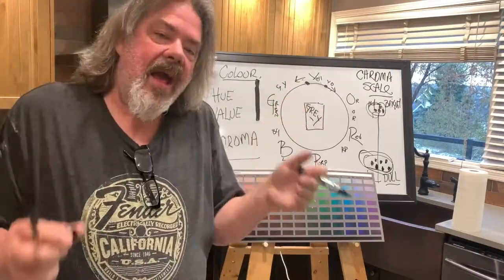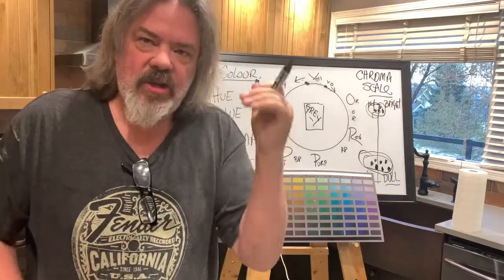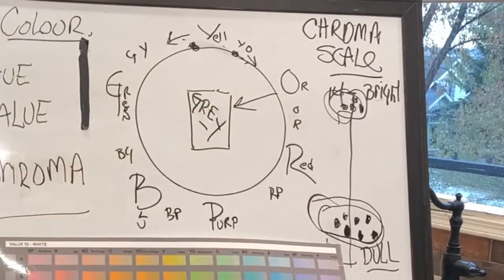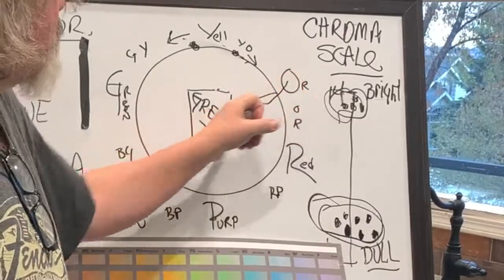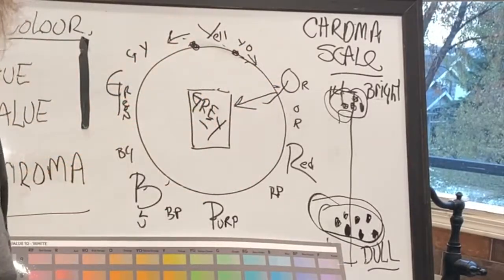Watch this. Every time you mix two colors together, the resulting color is a dulled version of the first two colors. Meaning, as you come in on the color wheel, everything gets grayer. If you mix opposite colors together, you make gray. The opposite of orange is blue, so if you mix them together, you'll get gray. Every time you mix two colors together, they move in on the color wheel.